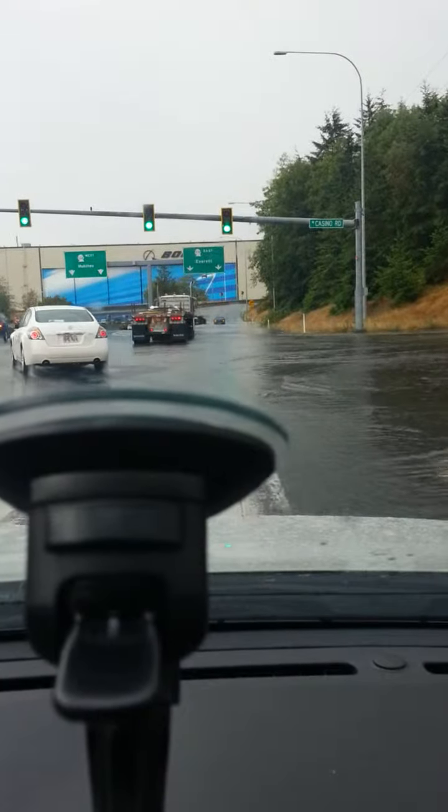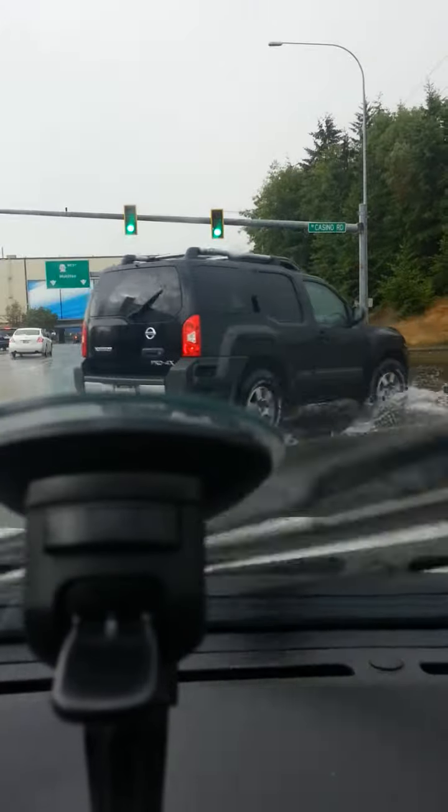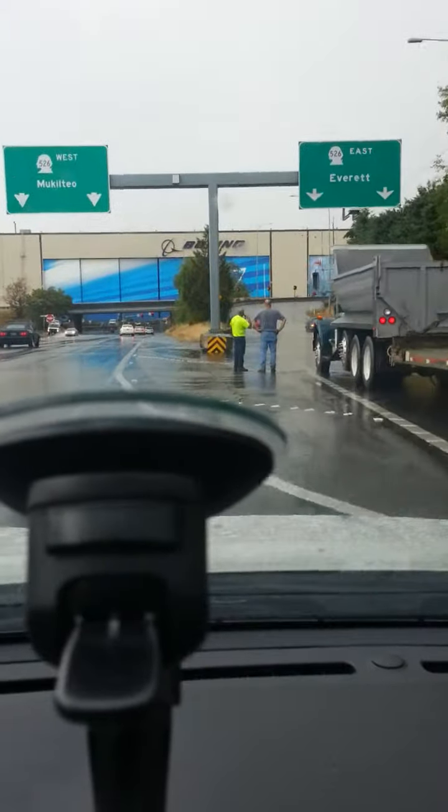We've got a vehicle up in front of me here trying to get on State Route 526 from Casino Road that appears to be stuck in the water. Got a couple of them here now. I'm going to get around this guy up into the curb here and see if I can help them out.